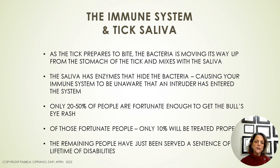When the tick bites you, there's an anesthetic quality to that bite, so you don't feel it like you would a mosquito bite. The saliva has enzymes that hide the bacteria from the immune system. It's literally incognito. The immune system has no idea that there's an intruder in the body for up to 2 weeks or more. Only 20 to 50% of people are going to get that bullseye rash.